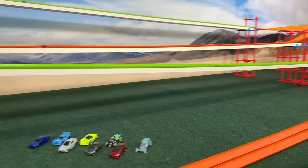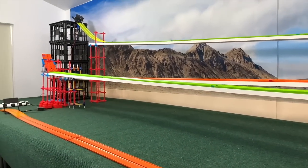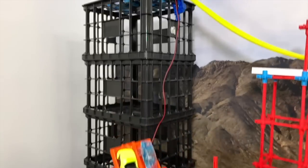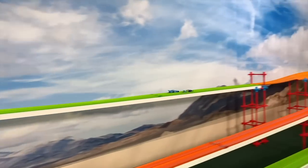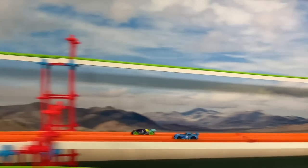After 4 groups, we are left with 4 teams. However, these 4 teams are certainly the most deserving of the title, Relay King. Hey everybody, I'm Brendan, and welcome to the finals of Relay King. 4 teams, like I said, Dodge Viper and X-Racers being the first two to race today. Each of the groups from the past 4 videos had 1 winner, and all those winners are here today.